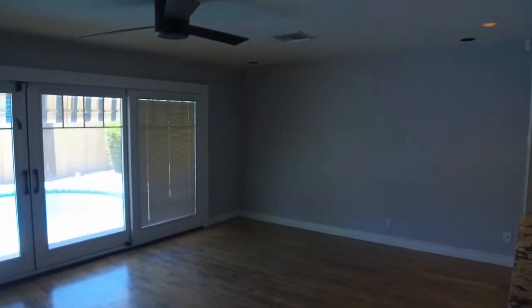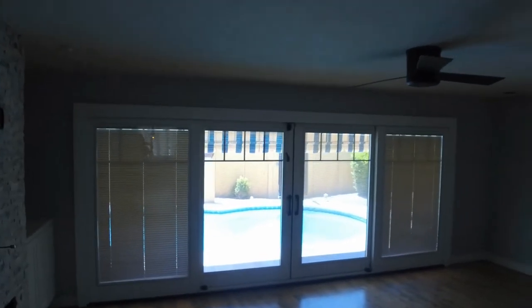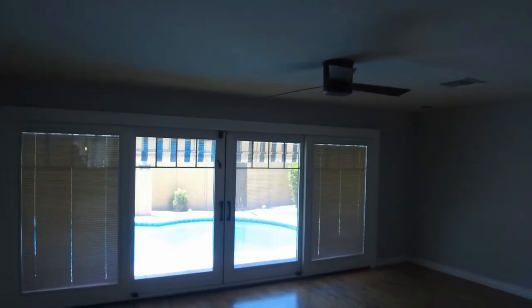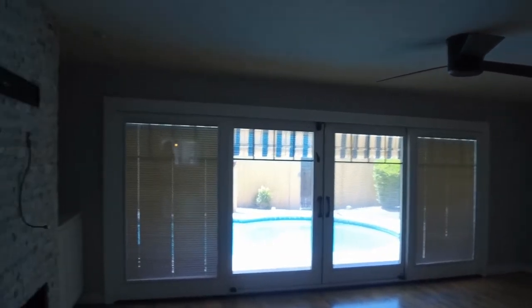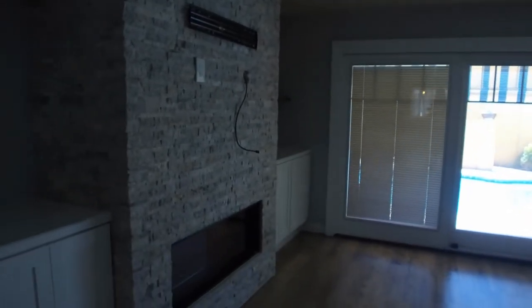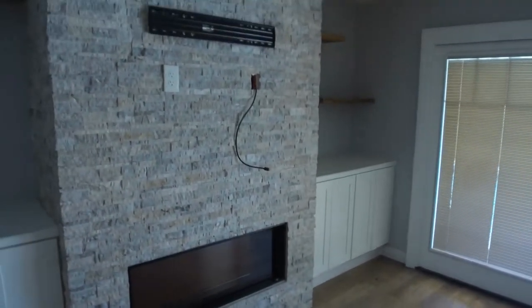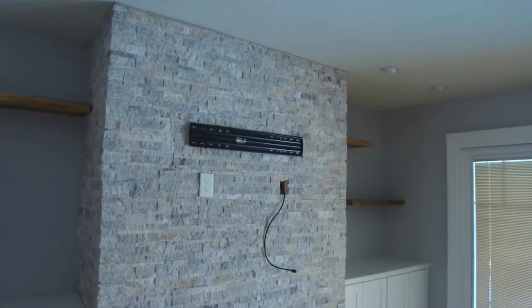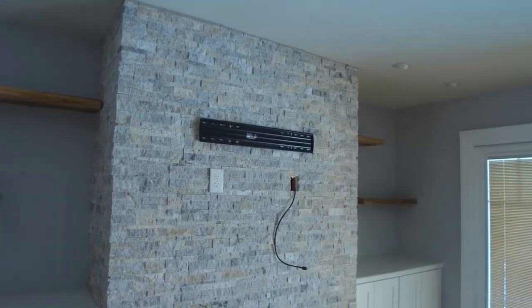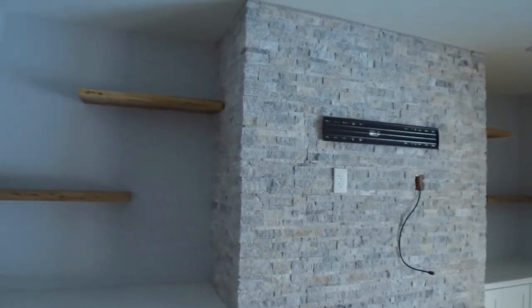This is our family room or main room, great room. As you can see, very nice windows. The doors open wide out to the pool decking. We have our fireplace here. And they've got the outlets installed, so it's easy connection for your television system, and the cabinetry all the way around.